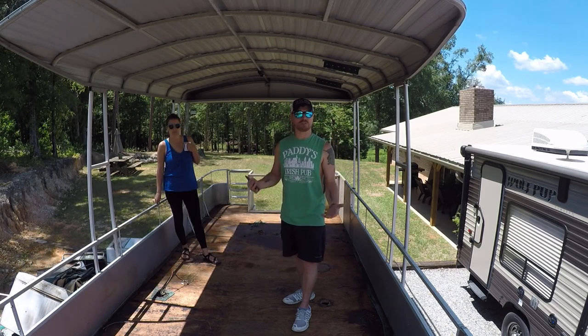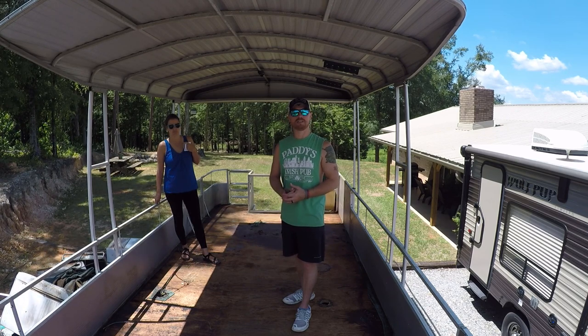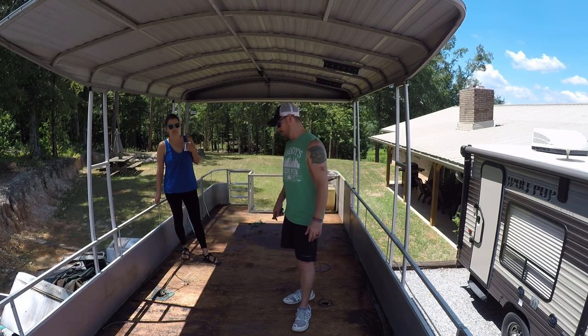If it's a good idea, we're just going to go with it, and hopefully by this fall, we're going to be camping out on this thing out on the river and doing some mothership in the kayaks for wherever we want to go.